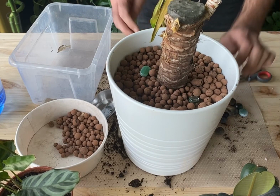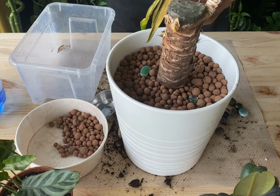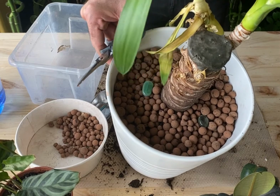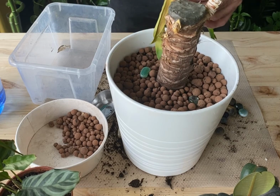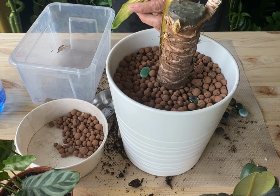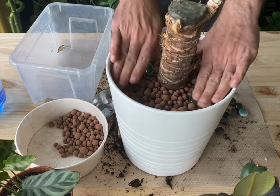So what I will be doing next, I'm going to cut off this extra leaf which is coming off. I have to be careful because I still have these 4 leaves. Okay, I'm not going to cut them, but I'm going to cut the other dry leaf off to keep it in shape and as beautiful as it was. So that's how we have it. That's all about it.